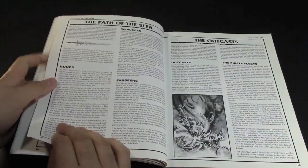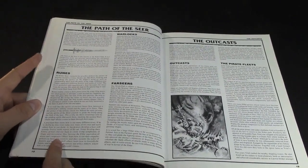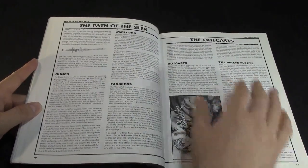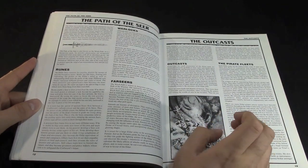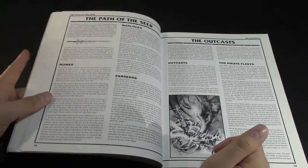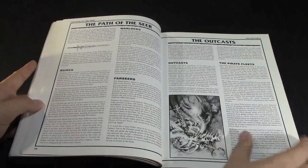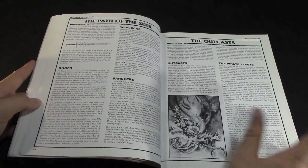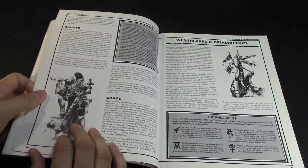So that's those guys. Path of the Seer talks about the different Eldar psychic stuff, the runes that they use, Warlocks and Farseers, and then Outcasts. This talks about the Eldar that said, nah, we're going to do our own thing, screw you guys, we're out, and trying to survive and not be eaten like a Skittle by Slaanesh. And then the pirate fleets, again, not all Eldar. This is basically the Dark Eldar that aren't written about or created yet, I guess is the best way to phrase that. But this is the pirate fleets that they're referring to. They're Eldar raiders and stuff like that.